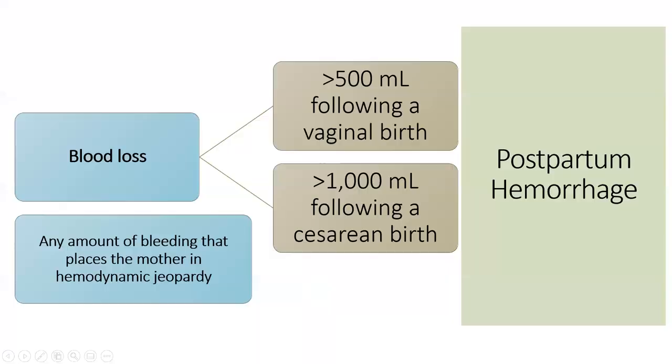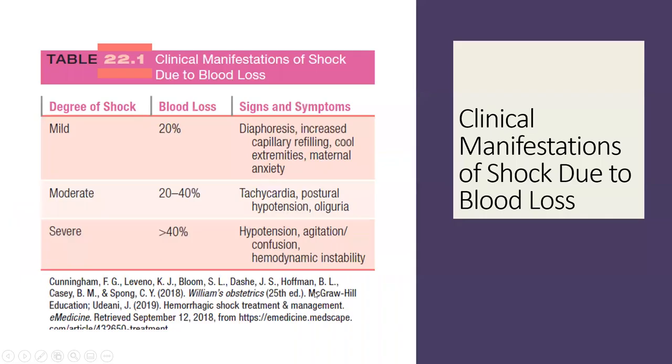So this slide is actually on the older side. And so I'll tell you what our current evidence tells us: blood loss of 1,000 or more, whether it be vaginal or cesarean. I know that's not what it says on the slide, but this needs to be changed. 1,000 or more mLs of blood loss following a vaginal birth or a cesarean is going to move you into that postpartum hemorrhage stage. And any amount of bleeding that places the mother in hemodynamic jeopardy.